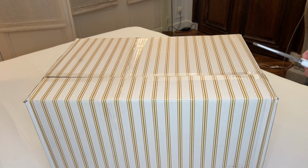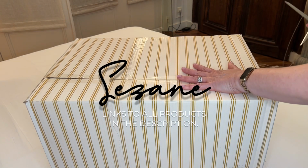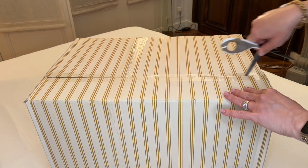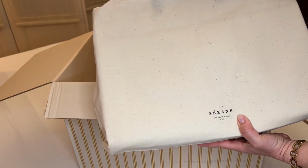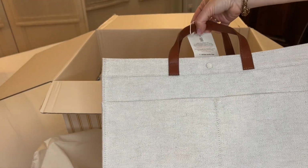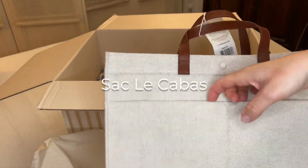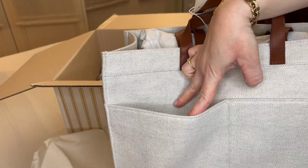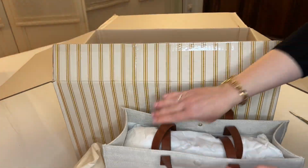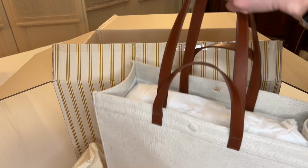We would start by unboxing this huge container from SEZANE. I'm really excited to see the products that I chose to showcase. These oversized bags are very popular right now. Here's the bag. It has these lovely pockets up front. And there are longer handles.